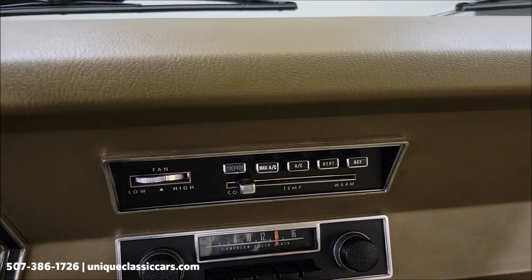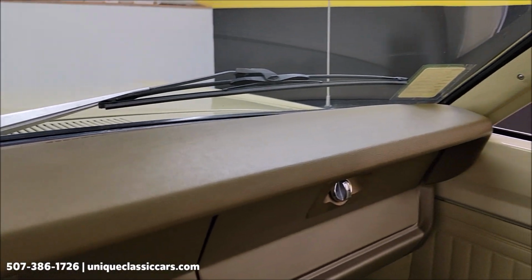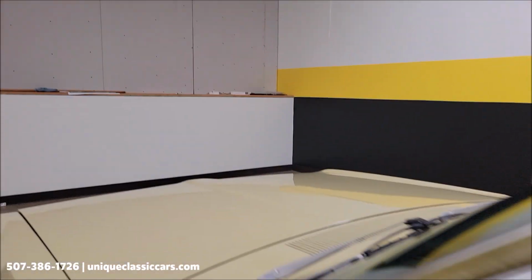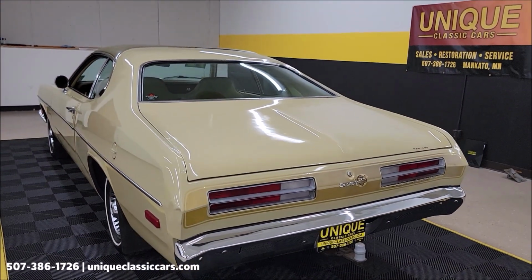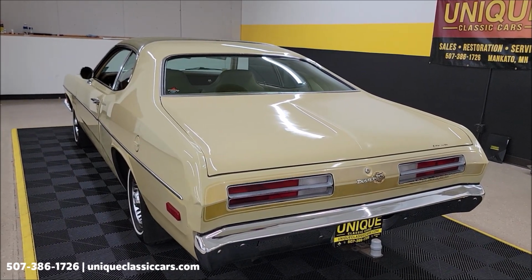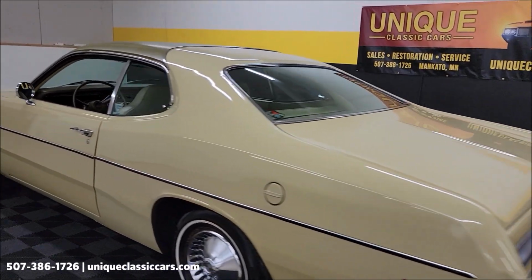As you can see here, factory AC car. Top of the dash looks good. Slip around to the back seat here. Door closes nicely. Just kind of what you'd expect, nothing crazy over the top with a 225 inline six.